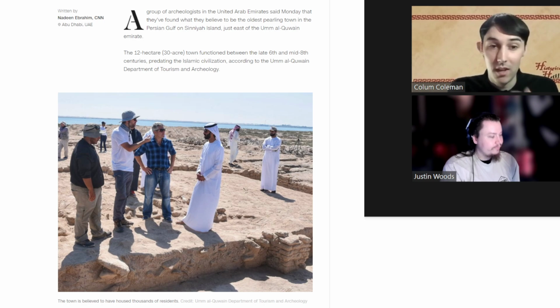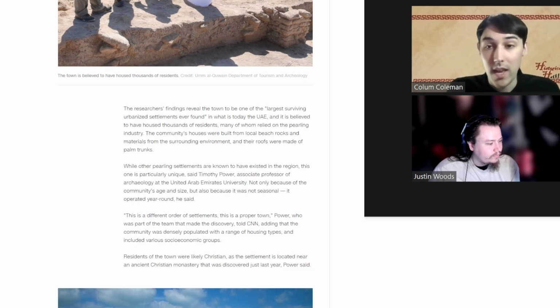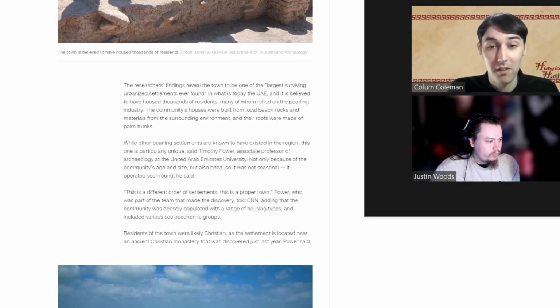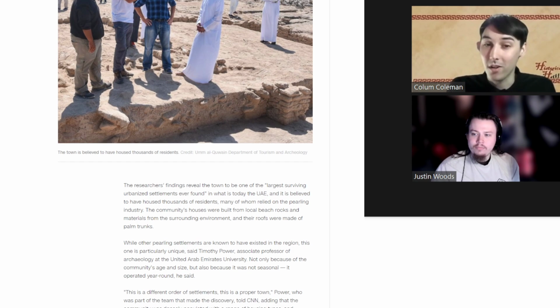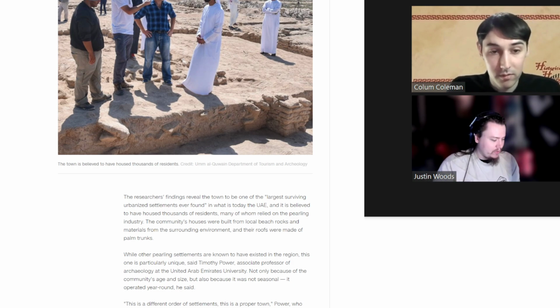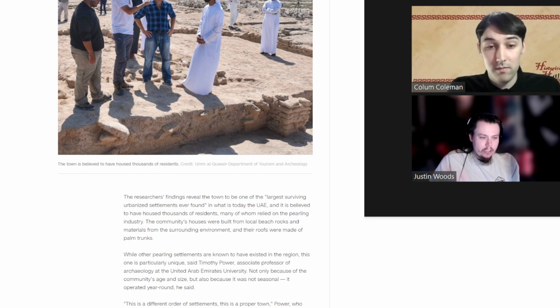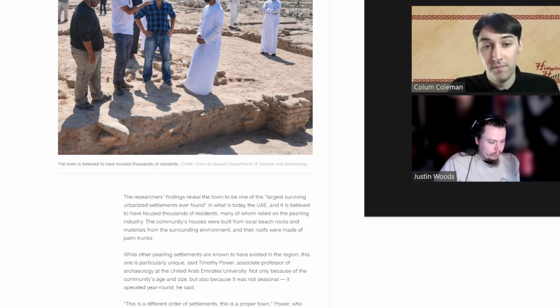So yeah, it's a Christian town in the UAE peninsula, and it farms pearls all year long too. Which is kind of interesting, because a lot of times settlements like this, especially seaside or specifically when it comes to cultivation of specific materials, tend to be seasonal settlements because there are usually in seasons and out seasons. The fact that it was inhabited year round tells you just how profitable it was and how many people were reliant on it.